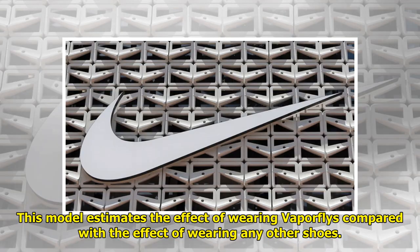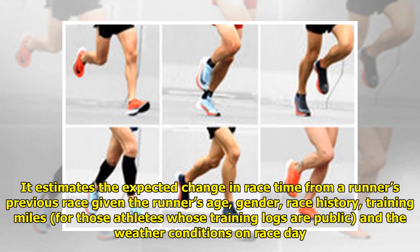This model estimates the effect of wearing Vaporflies compared with the effect of wearing any other shoes. It estimates the expected change in race time from a runner's previous race given the runner's age, gender, race history, training miles, for those athletes whose training logs are public, and the weather conditions on race day.